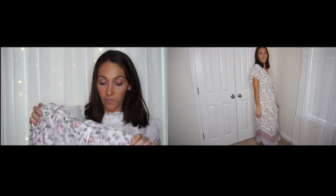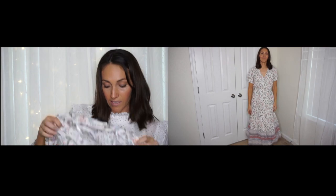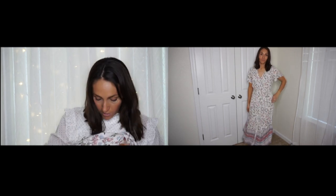Has really pretty flutter sleeves, and there is a removable belt and an elastic waistband that comes up high to cinch you in. It also has a snap around the cleavage area so you can adjust it whatever your preference is. I just really love this Knox Rose brand. It's very Free People-ish and very bohemian, and I think I paid $35 for this dress.